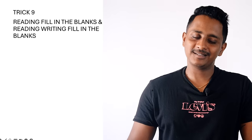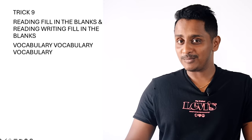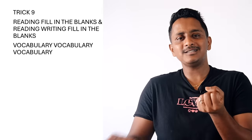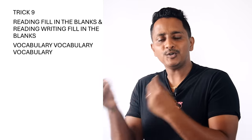Last trick revealed. This is the most important thing. Reading, writing, fill in the blanks, reading, fill in the blanks is all about vocabulary sometimes. People don't know the meaning of it, and as a result, they don't understand what it is. If it is not grammar or collocation, for sure it is vocabulary.